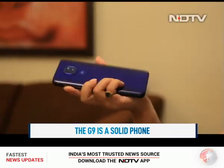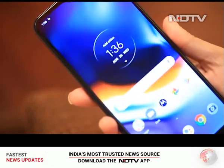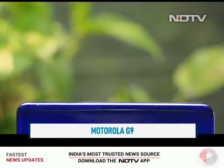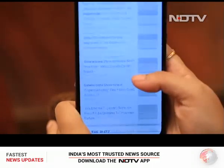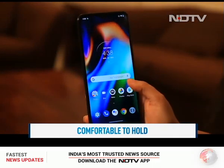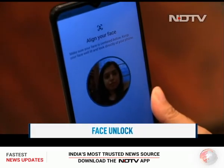The Moto G9 is a solid phone. It's not one of those that will accidentally slip out of the hand. The minute we held it, we could feel the weight of it, and we also noticed the rear panel is a fingerprint magnet. We weren't too fond of the deep blue color of the phone since it takes away from the look and feel of the phone, but your mileage may vary and it comes down to personal preference. The phone is well-rounded and comfortable to hold. There is a fingerprint scanner on the rear which works well. Elsewhere, there's face unlock too.